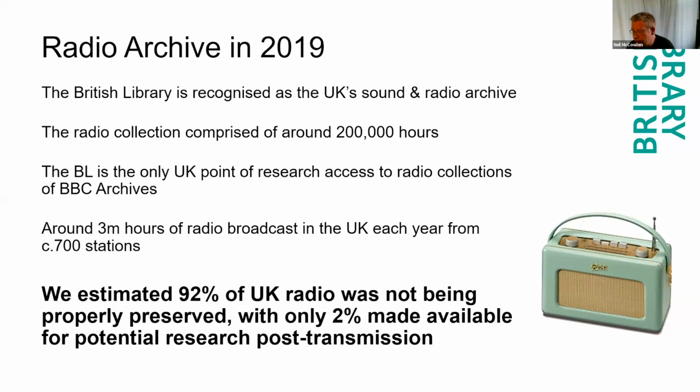Right, so the British Library is the home of the National Sound Archive, and within it there are over 200,000 hours of archive radio broadcasts going back to the birth of radio. However, there was an estimated 92% of modern UK radio broadcasts not being preserved. So the National Radio Archive was set up to help to address this.